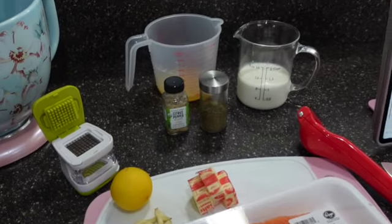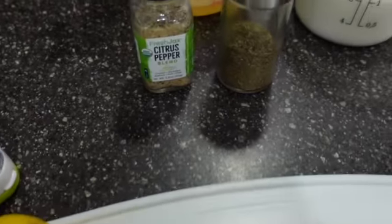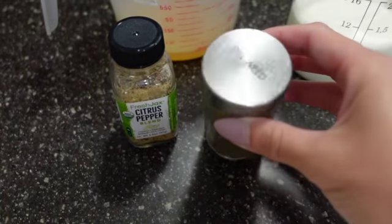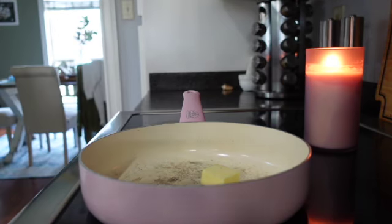Tonight for dinner, I tried this creamy, garlicky lemon salmon. It is so freaking delicious. I'm going to leave the recipe link down below for you guys, but it was so phenomenal.